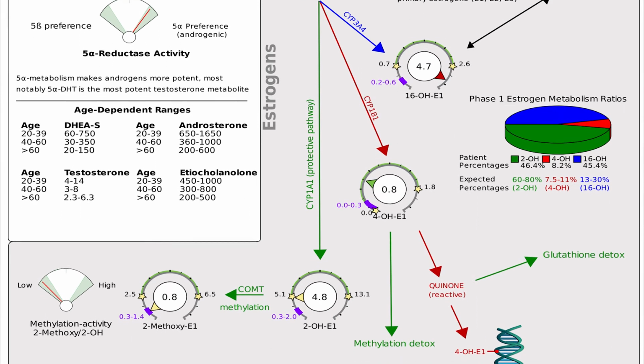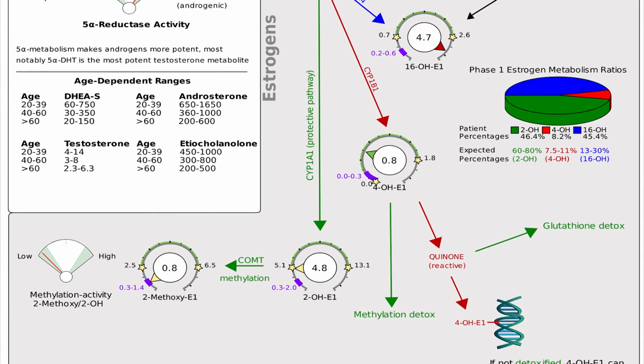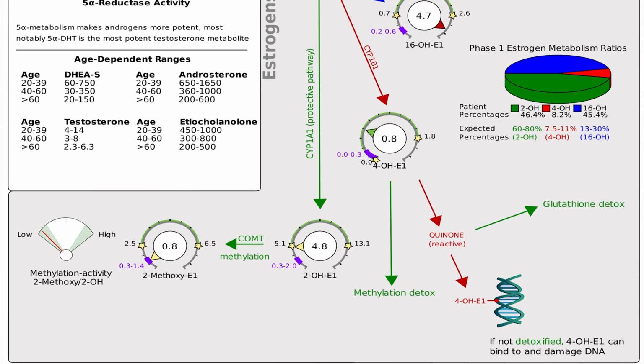Now looking at that second pathway, going to the 4-OH-E1 pathway, that one you want to be low. And the reason for that is you can see it actually leads to DNA damage. So increased risk of cancer, increased oxidative stress. So we prefer to have that pathway as low as possible. And this is another great reason why we get great information from this test. The 2-OH-E1 pathway is that final pathway, and it's considered the safest because of the anti-cancer properties of those metabolites.